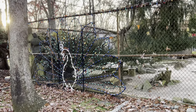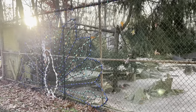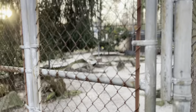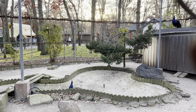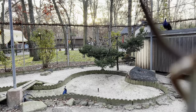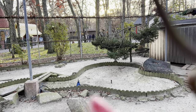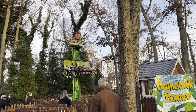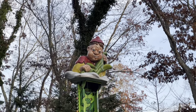And it appears that Storybook Land has a plethora of animals here, which I didn't know, and it's very cool. It looks like in here we might find some peacocks. Okay, and there they are. There's a peacock up top of that little shed there, and one down in the bottom poking its little head out. It looks like we have a cute little bounce ride for the kiddos with a very creepy giant up at the top.